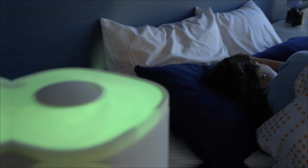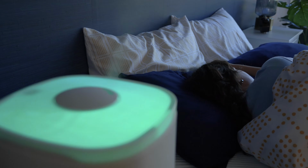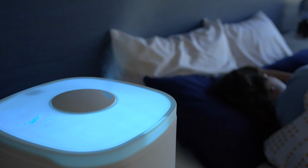However, you don't want your bedroom to be too humid either. An overly humid bedroom can lead to mold, mites, and bacteria growth, as well as moisture on the walls. It can also make your room feel stuffy and affect your respiratory health. With all that in mind, let's get into how a humidifier works.